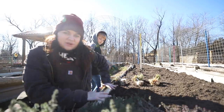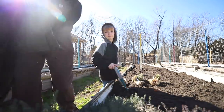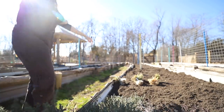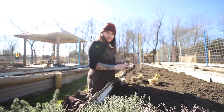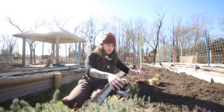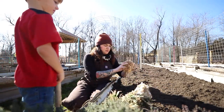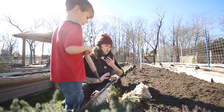All right, so if we're going to put them here, hold on. So it's warming up. Maybe I'm just moving a lot. Okay. Did you use the shovel to fill them? Come here, I'm gonna talk to you about what we're doing. Okay, so I have three different types of sets here. I have some red Creole, some Texas early white, and some 1015 sweets.